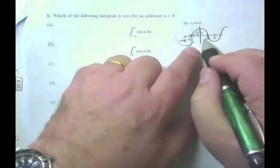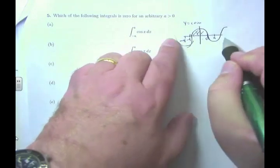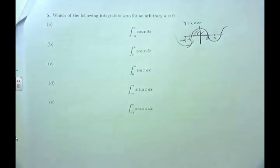I'm trying to move my a's here. A is here, a is here, a is over here. I'm always going to get an area of 0. No.